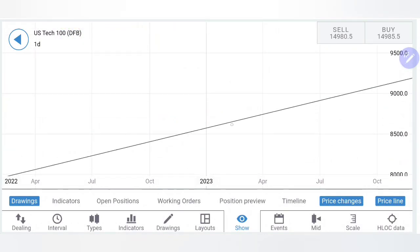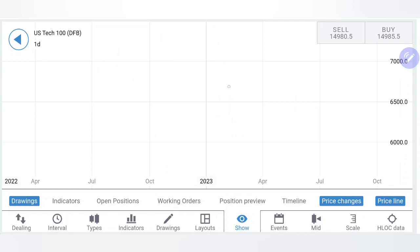Time for me to define the trading levels and strategy for you all so that you all can trade profitably, trade comfortably, trade with confidence.